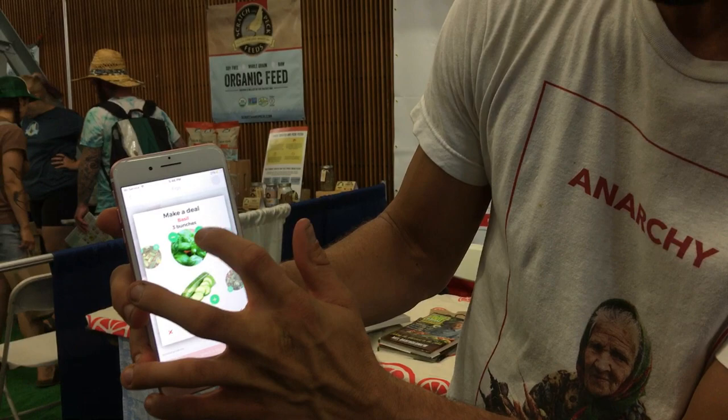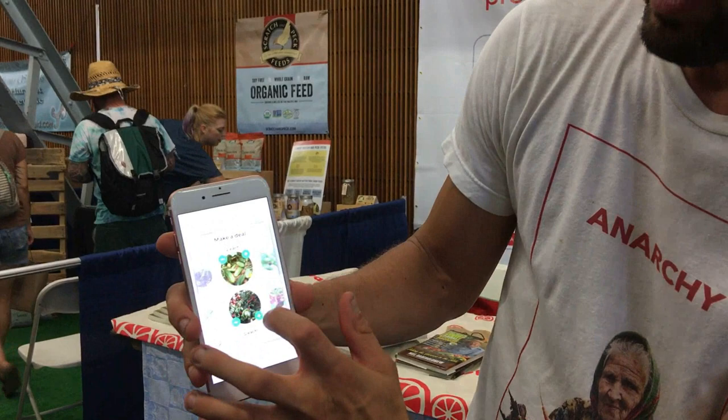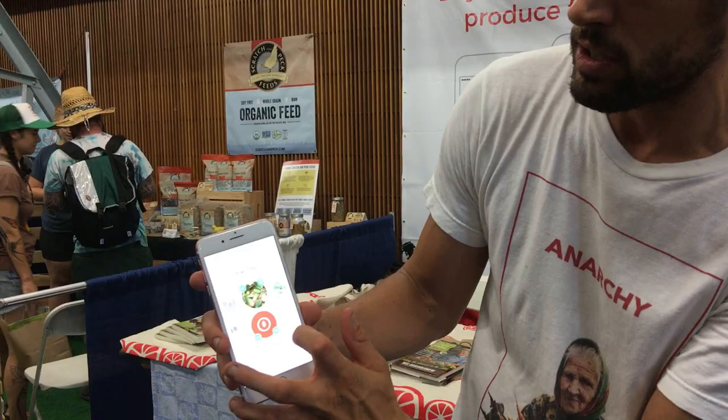This guy has basil, right? This dude has cucumbers. I'm going to barter with what I have in my garden and trade back and forth. If I have nothing to trade, I can just do cash. And that's the app. It's a barter system that just goes back and forth. That's about it. It's pretty common sense.